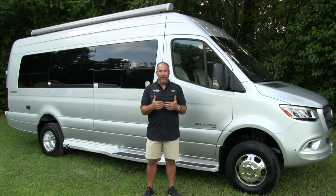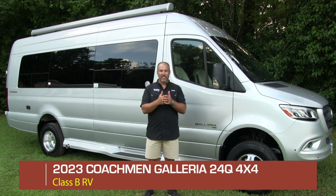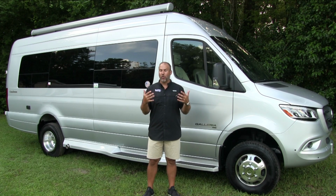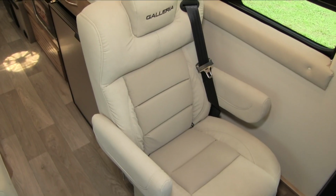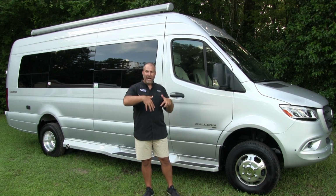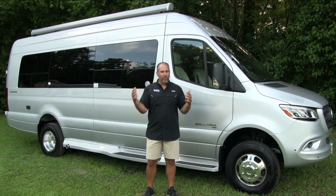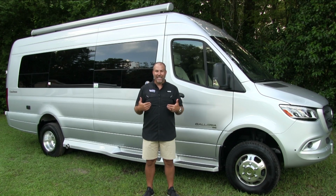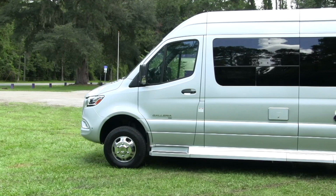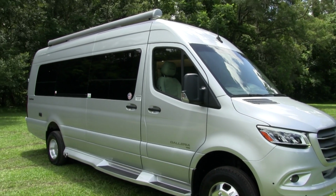Today, I'm very proud to bring you guys this brand new Coachmen Galleria. This is a 4x4 24Q. So the Q stands for quad seating, I think. In the front, there's 4 seats. So there's a driver, there's a passenger, and then there's 2 seats behind him. And then there's also a couch in the back that has 3 seat belts. So pretty phenomenal layout, especially if you got a lot of kids and you need a lot of seat belts like I do. But this is a 4x4 Mercedes chassis. It's 24 feet long, and it has everything that Coachmen has to offer.